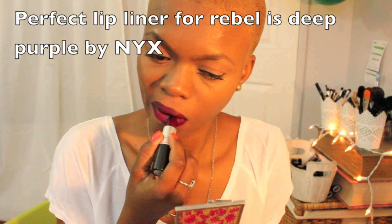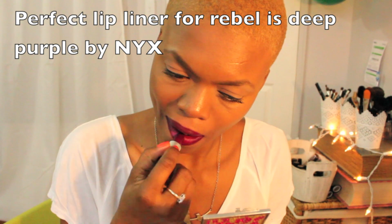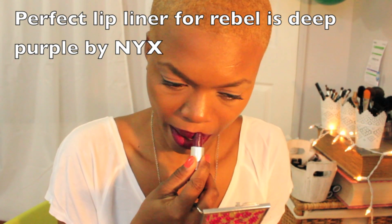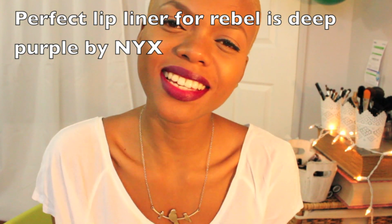It's such a pretty color, and it's perfect for winter, fall. So yeah, I would definitely recommend Rebel. It's one of the prettiest colors ever. Love it.